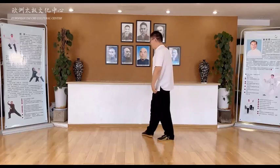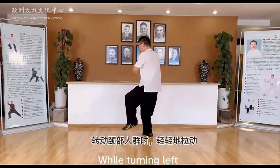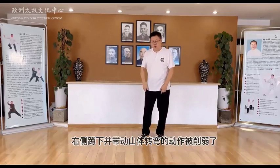Up kicking, first fall down first. Squat here and then turn. While turning, left crouch gently put. Right nerve, left crouch opened with the right nerve. Take the right heel at the center, left crouch pull, right crouch, and drive the whole body to turn left.